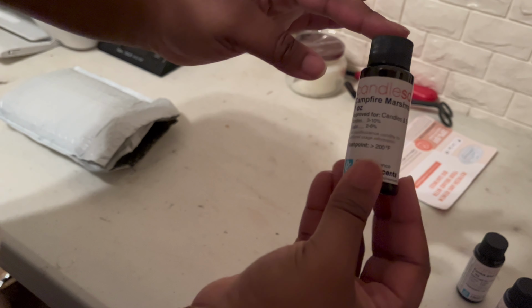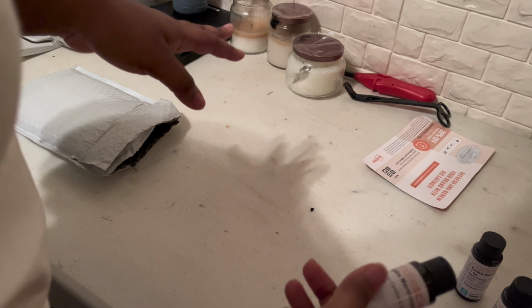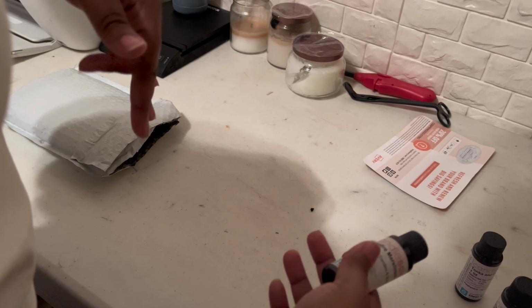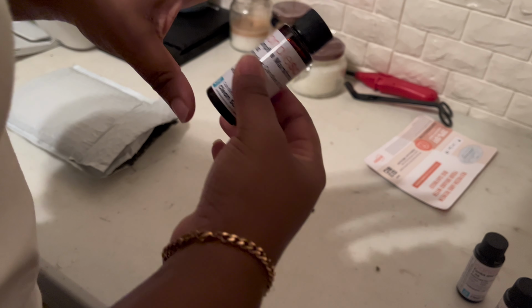Okay, and next we have campfire marshmallow. So I got these fragrances. I wanted to get some from Midwest and from Waxy Flower, but Waxy Flower is a bit too simple for my thoughts. Candle Science was having a 50% off sale with their fragrances, and even though we have limited money right now, if it's limited, then I should go ahead and get the sale.